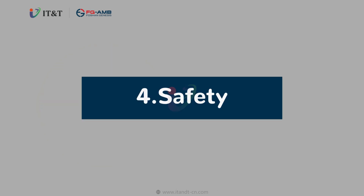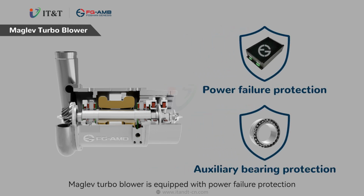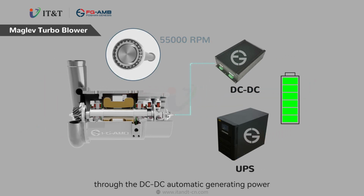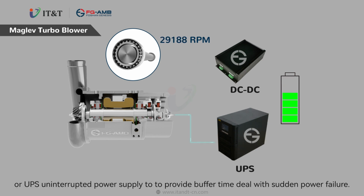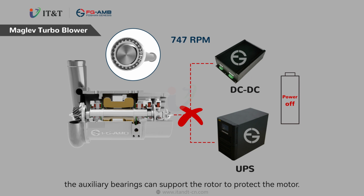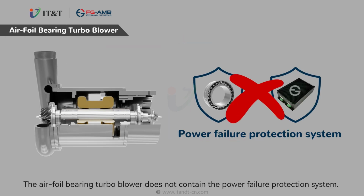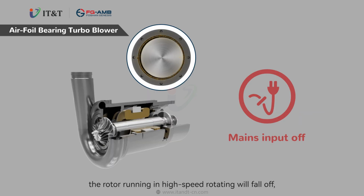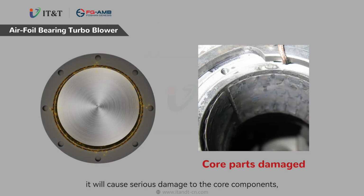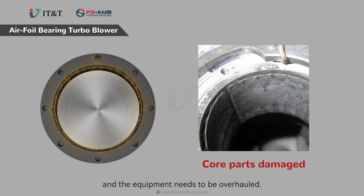Fourth, safety. The Maglev turbo blower is equipped with power failure protection and auxiliary bearing protection devices. A power failure protection system can be fulfilled through DC-DC automatic power generation or a UPS uninterrupted power supply to provide buffer time to deal with sudden power failure. After the backup power is fully cut off, the auxiliary bearings can support the rotor to protect the motor. The airfoil bearing turbo blower does not contain a power failure protection system. Once the power fails, the rotor running at high speed will fall and impact the airfoil bearing and motor directly. It will cause serious damage to the core components, and the equipment needs to be overhauled.